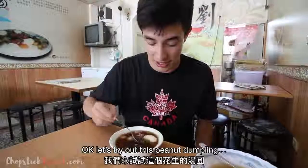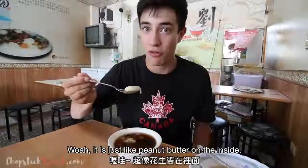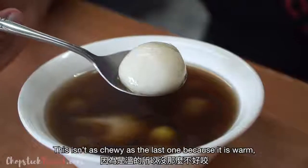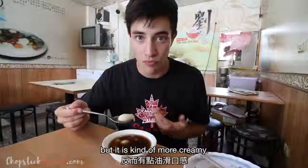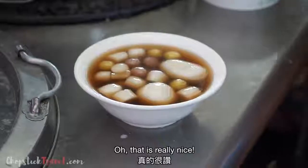Okay, let's try out this peanut dumpling. Oh yeah, this looks awesome. Whoa, it's just like peanut butter on the inside. This isn't as chewy as the last one because it's warm and it's kind of like more creamy. Oh, that's really nice.